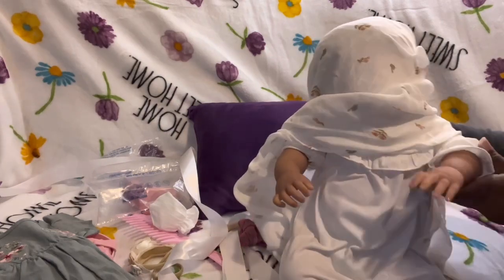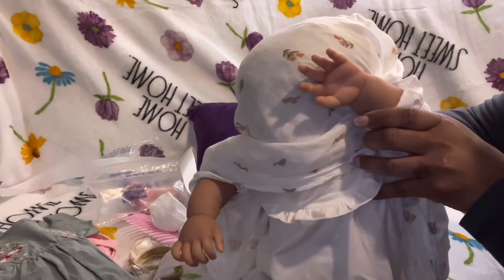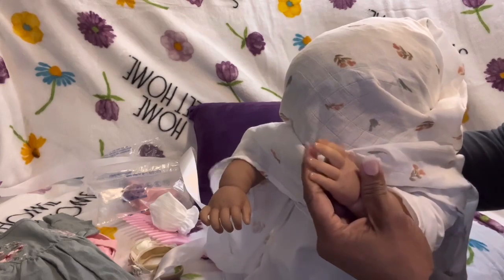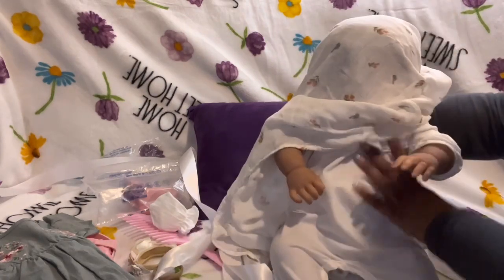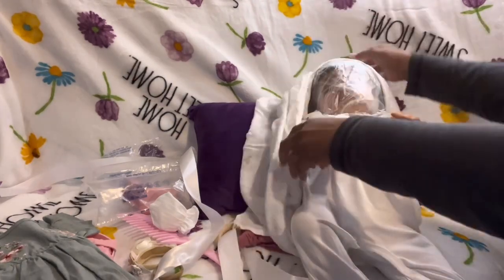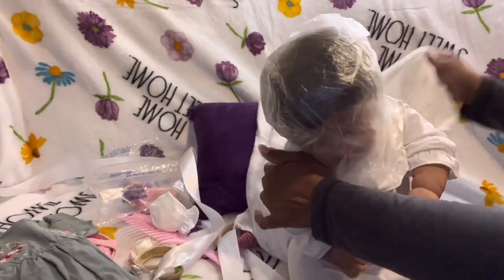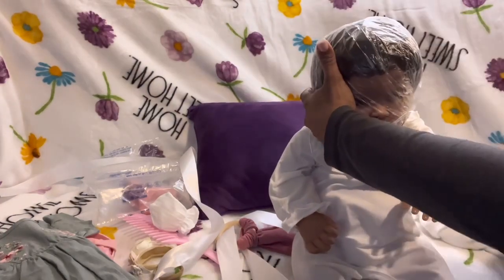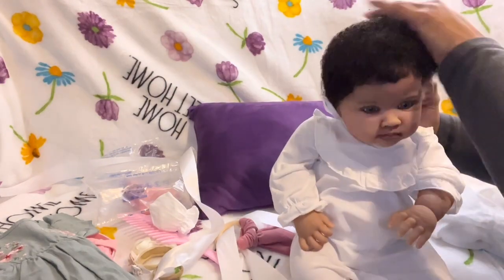And oh, look at her. Look at these fat hands. Look at the inside. Oh, look at her little fat hands. So adorable. Okay. Oh, I feel some plastic. Oh, look at her face covered up. Okay. Let's see. Oh, my God.